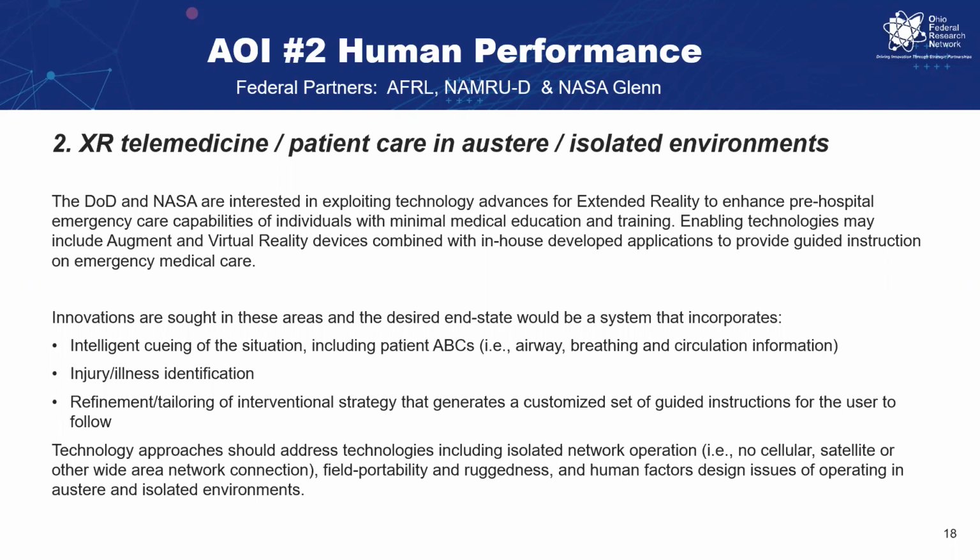And it has to be something that is able to work in an austere environment. So, portable, ruggedized, and that can operate with little or no network connectivity or ability to communicate with anybody outside of that particular person who's providing care.